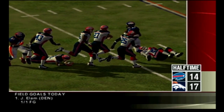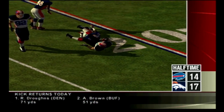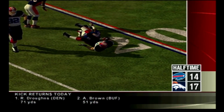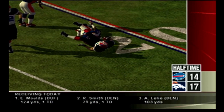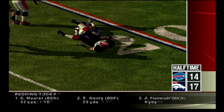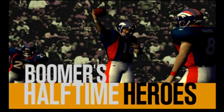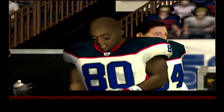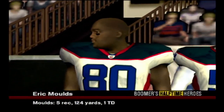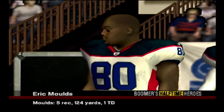The Broncos late in the second quarter. Coy Wire is reading the quarterback's eyes all the way as he's able to get his hands on this one and pick it off. And that's where we'll leave this one. Broncos are holding on to a lead, 17-14. And as far as my halftime hero, well, there's really no contest. Eric Moulds has played outstanding.